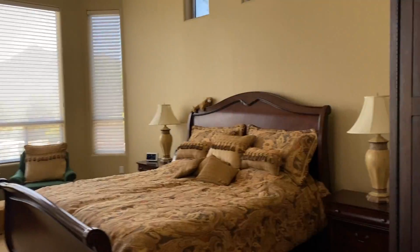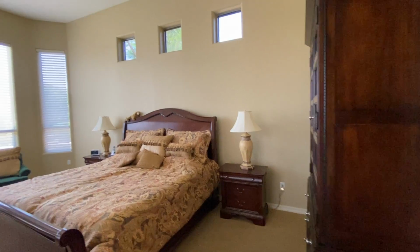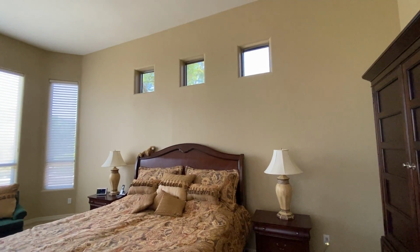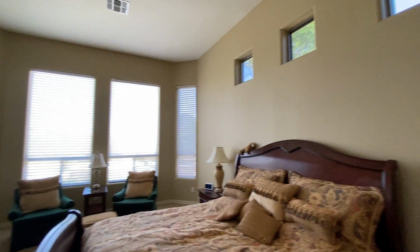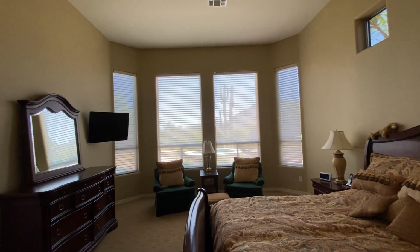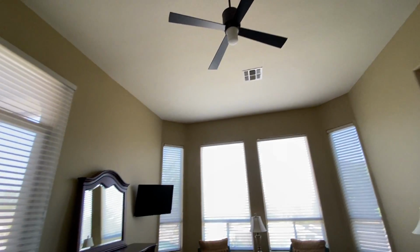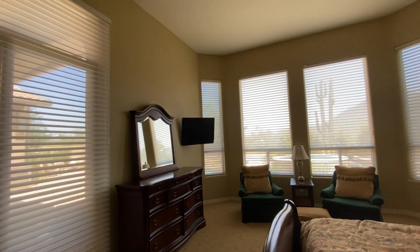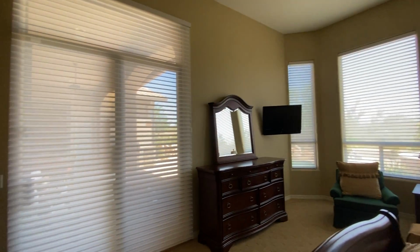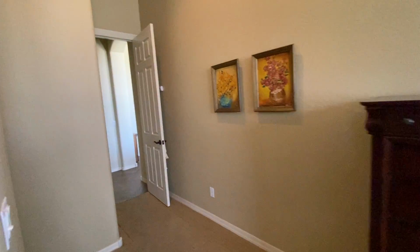And then coming through into the master. Let me make this a little wide angle. There we go. That's wide angle. I should have done that before. You've got the nice windows above. It looks like there's some sunscreens in those windows. That's these 3 windows here. And then you can see they have those lovely duets. Kind of a different cool ceiling fan. They do have a TV mounted. That would be one of the things that, if this is a house and you'd like that, will state that conveys. I've got another sliding glass door that goes out to the covered patio with the duets here as well.